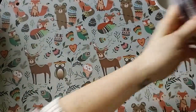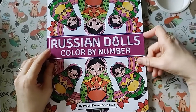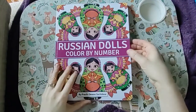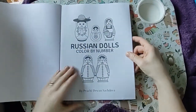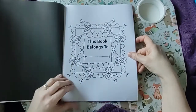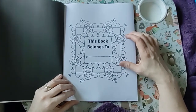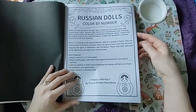So then let's have a look at the other one that I've got by Prachi Duan Sachdeva, Russian Dolls. I really love Russian Dolls, matryoshkas, all that sort of stuff. So yeah, I really wanted this one when I saw it. So title page, nameplate page. I love it when people's nameplate pages are unique to the book rather than just being a standardised one. I think that's really great.